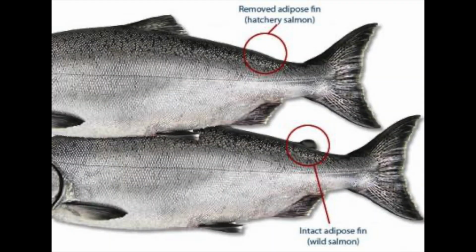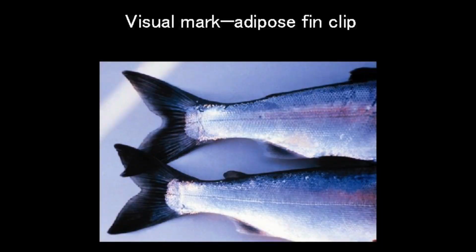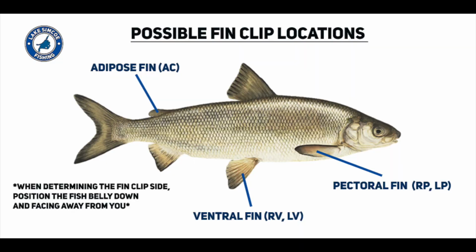I don't know what that means, but the fins are nice. Another way you might be able to tell a hatchery fish is from a fin clip. Fin clips are way more common with anadromous fish like salmon, where they're born in freshwater, then run to the ocean to grow up, and then come back to a freshwater river to spawn. You know, like real steelhead. Anyway, if you catch a fish with a clipped adipose or pectoral fin, it might be a hatchery fish. That's a lot less common for trout though.